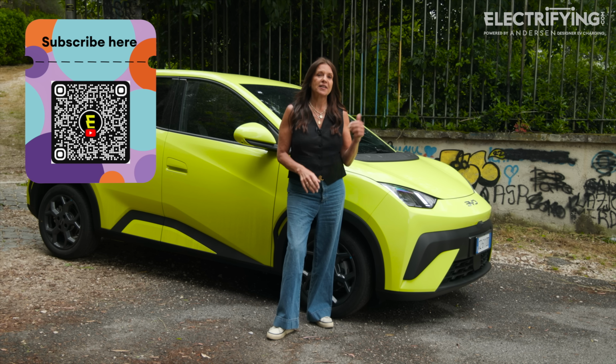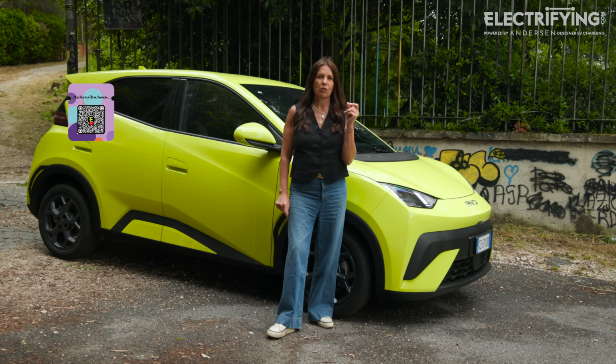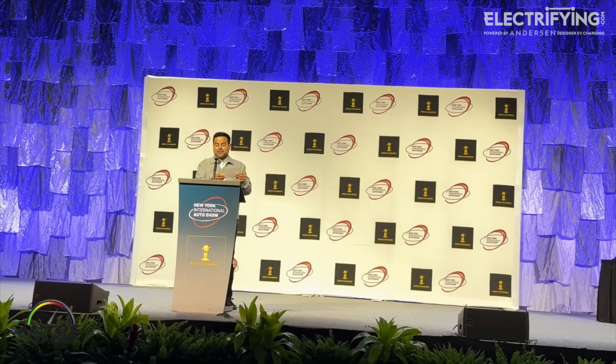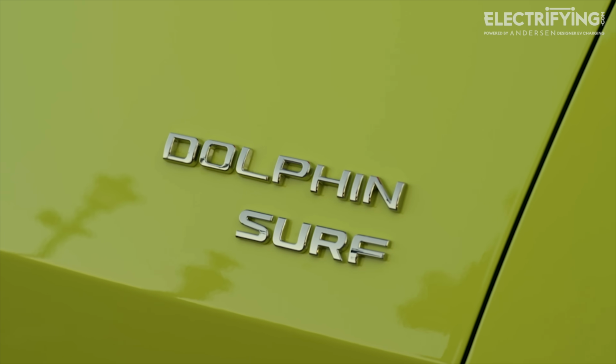Now, as I said at the start, this has already been named the 2025 World Urban Car of the Year at the World Car Awards. The BYD Seagull Dolphin Mini. So I'm hoping this is quite a positive review. Let's begin with a look, shall we?